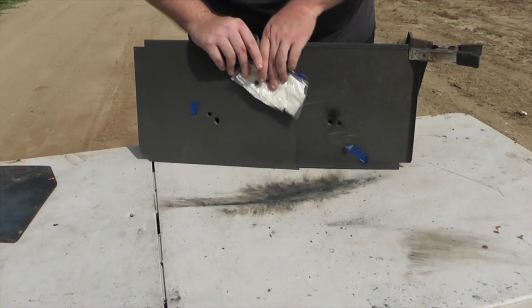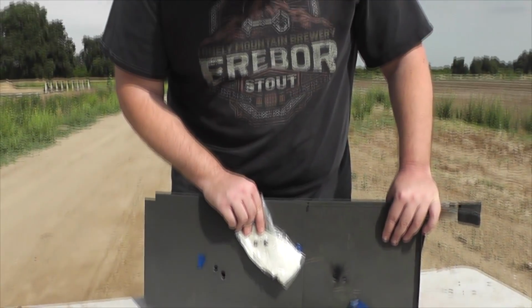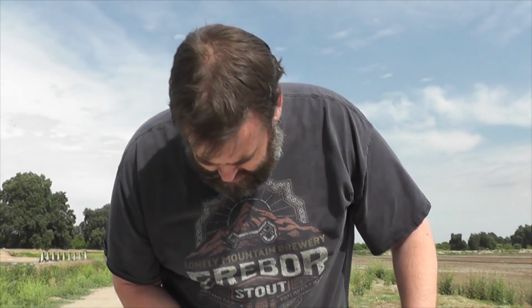Yes, I try to make these tables last as long as they can, but I did not plan that one out very well. It's a battle scar. It's a mark of honor, I guess. Anyway, what are your final thoughts?